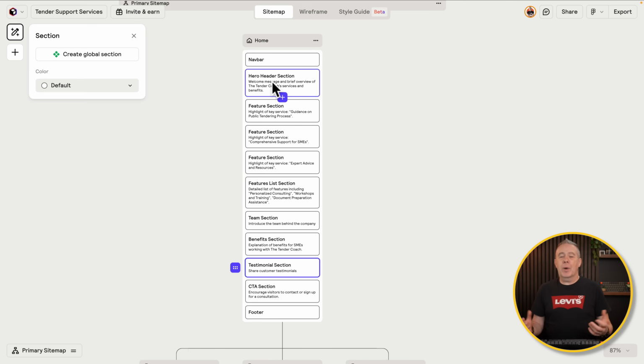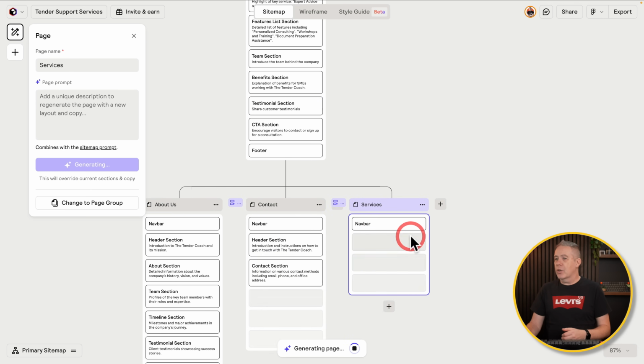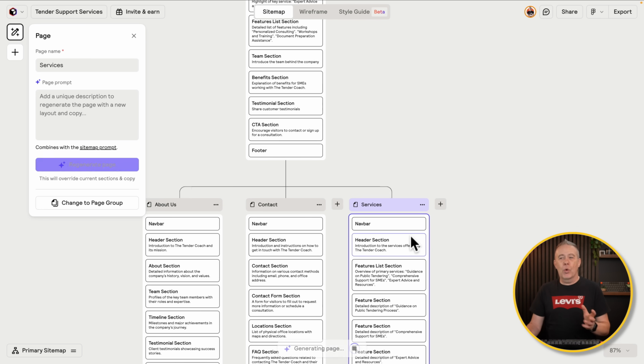So there's the first part for our wireframe. There's a lot more things you can do here, but I don't want to spend hours just focusing on all the different options. I want to give you a feel for how this works. So let's just quickly generate these additional pages. So generate content. We'll say we're happy with how all of this looks.